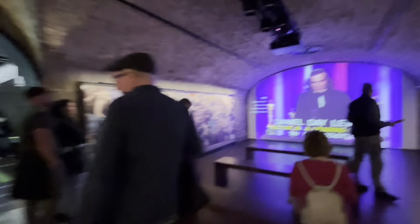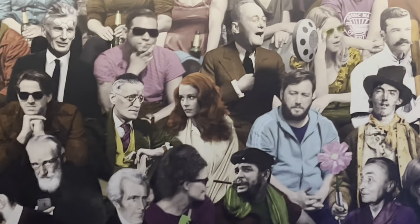In this next room, they have 3 murals on the walls with people on them, and they've hidden famous Irish people. So you get to sort of look around them and see if you can spot them. You have, for example, Michael Gambon, who played in Harry Potter, and I couldn't help zooming in on Jean Butler, who is probably the most famous female Irish dancer there is.